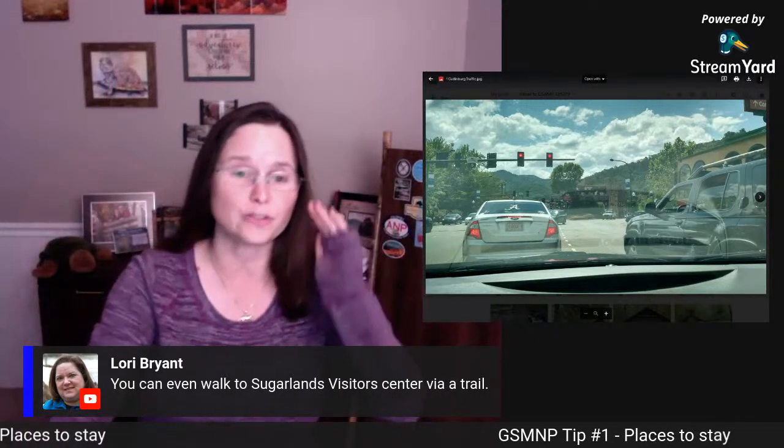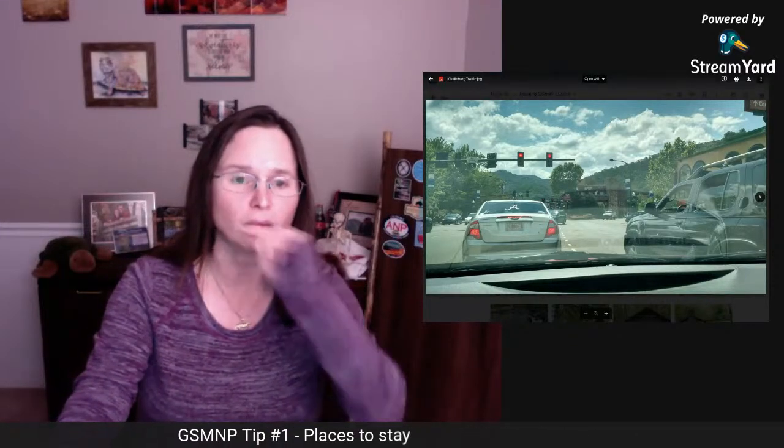There are some things to do at the Sugarlands Visitor Center, and I highly recommend people stopping by the visitor center first. That's our main tip, is to stop by the visitor center. And Sugarlands Visitor Center is right inside the park, and it's the headquarters. So there are some things to do, and there is a cute little trail called Cataract Falls Trail and a nature trail behind the visitor center, and there are some neat things to see. So that's cool. Other things about Gatlinburg.